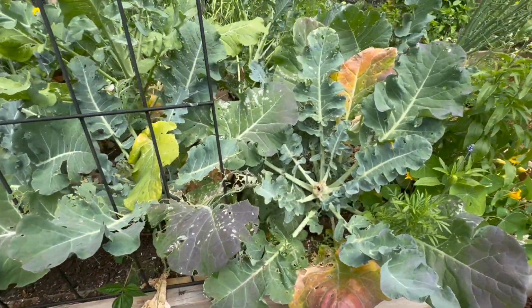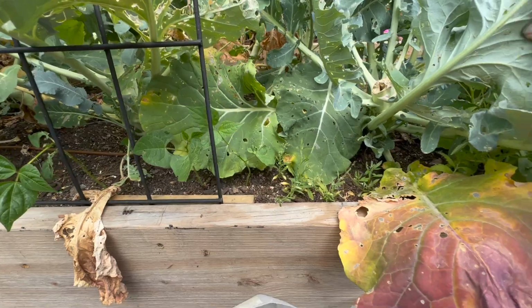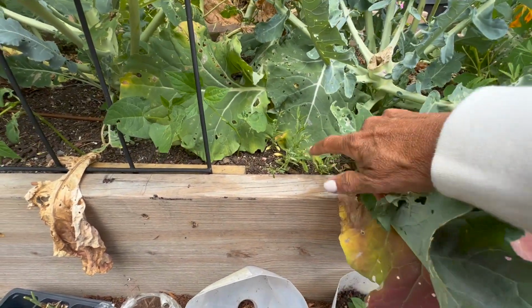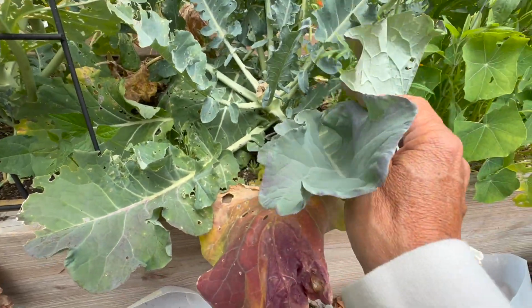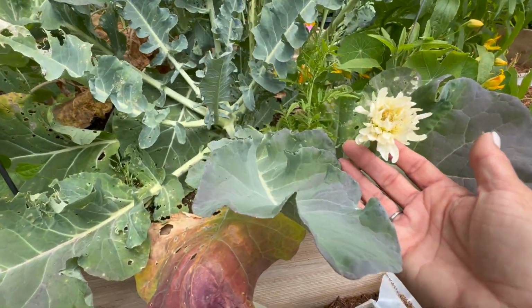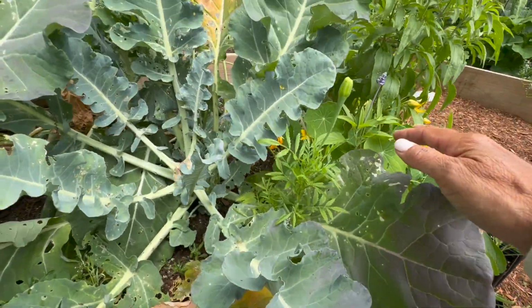I have, underneath here, oh, these poor things are getting covered. I do have some alyssum under there. And I think they'll take off better once I get rid of these huge leaves shading it. I do have a Kilimanjaro white marigold. I have these. I did not plant these.